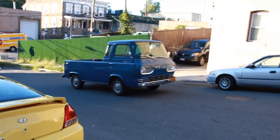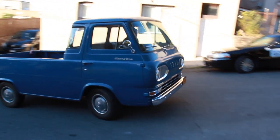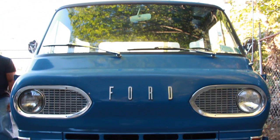This is a 63 Ford Econoline. I got it recently from Wyoming. We rebuilt the engine and we just think it's the coolest little truck. We enjoy driving it around and I want to have Billy take care of it and make it into what it should be. We like driving it around town. Everybody likes it. Yeah, we get a lot of thumbs up. And once Billy's done with it, it'll be even better.